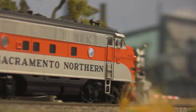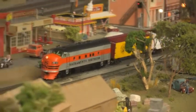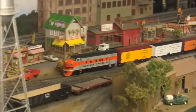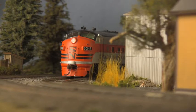Available in a half-dozen different road names, this particular unit was one of two F3s purchased by the Western Pacific from the New York, Ontario & Western in 1957, and gifted to their Sacramento Northern subsidiary. Happy birthday! Ultimately, the F3 would prove to be the second most popular member of the F-Unit series, their production numbers losing out only to the F7s that would eventually replace them.